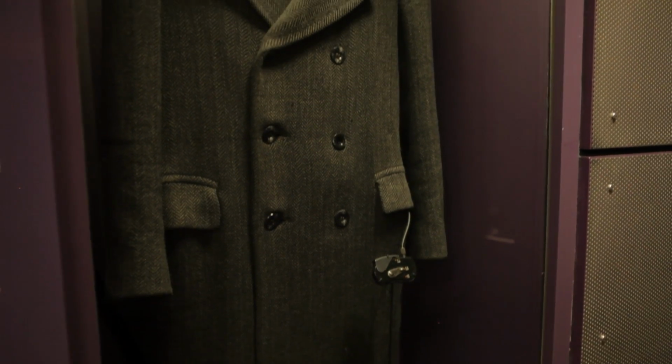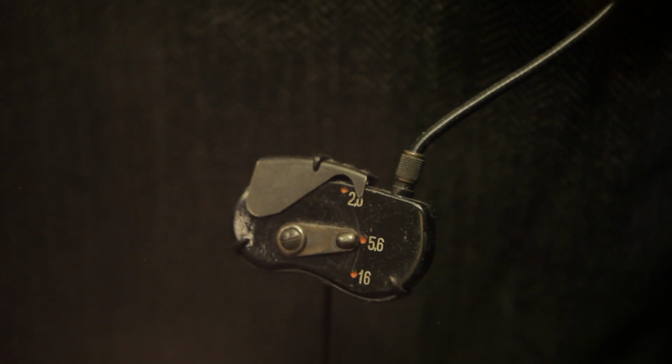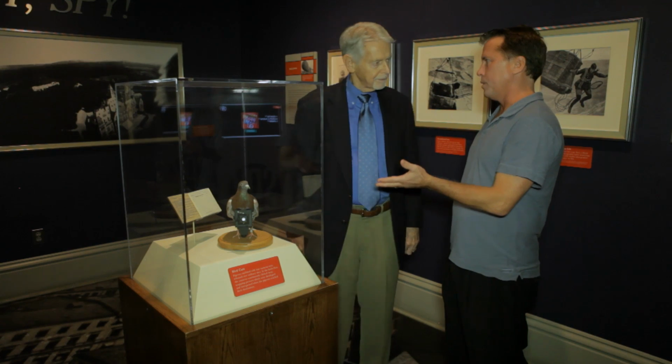So Peter, I love this one particularly because you actually wore a jacket like this. That's true. What was that like? Okay. This is called the buttonhole camera, because the lens is in the buttonhole. In other words, if we could open and close the lens, you would see it like a little eye down there. So this exhibit is really for the birds.